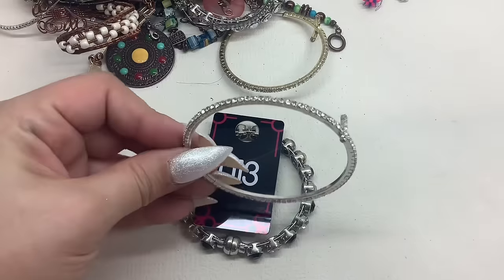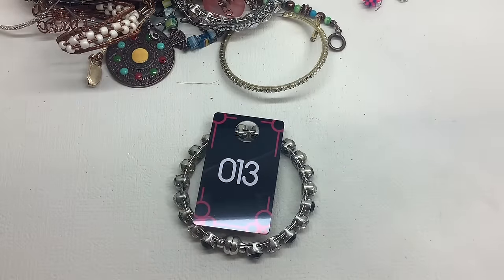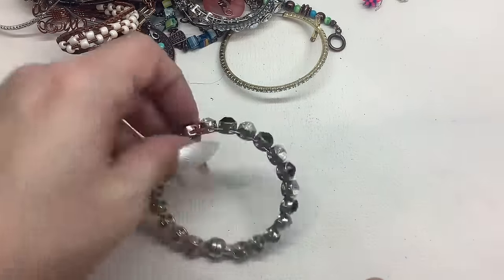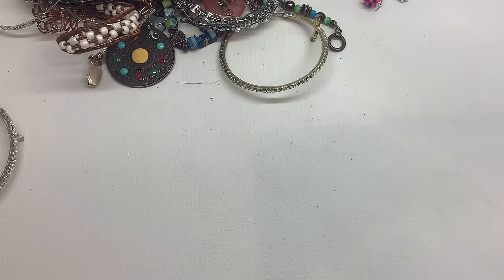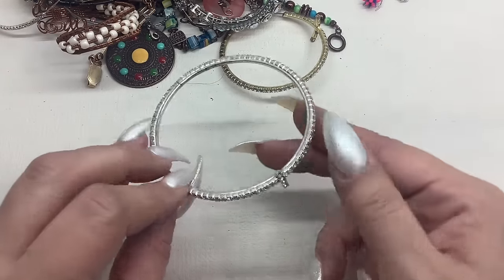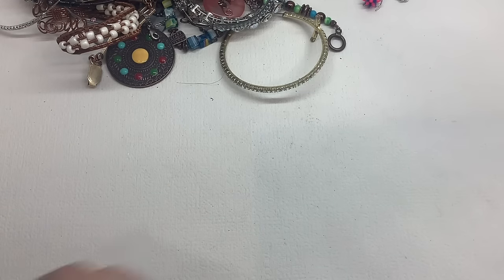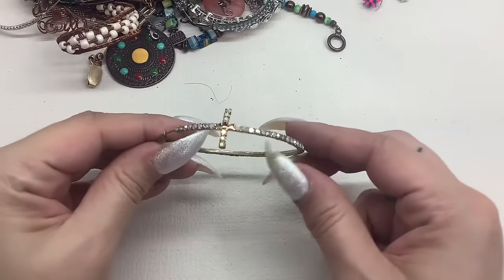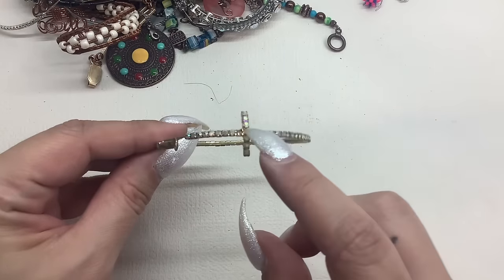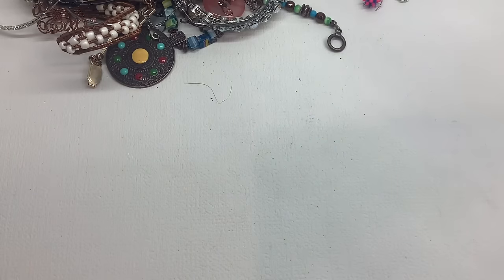Actually, look, I see this guy sitting over here. Oh no, it's broken. Okay, never mind. So just number 13 for $5. I was gonna say I'll add this, but this had another side to it right there. It's broken off, so that'll go into craft. A lot of cross related things. This one's missing stones, so that'll go into craft.